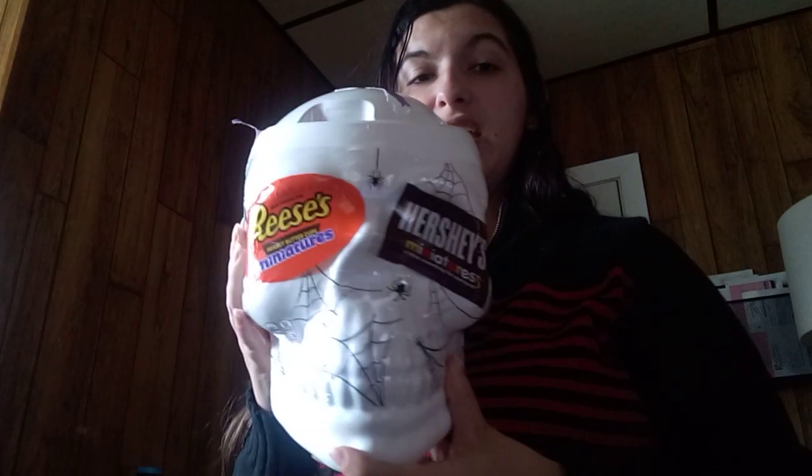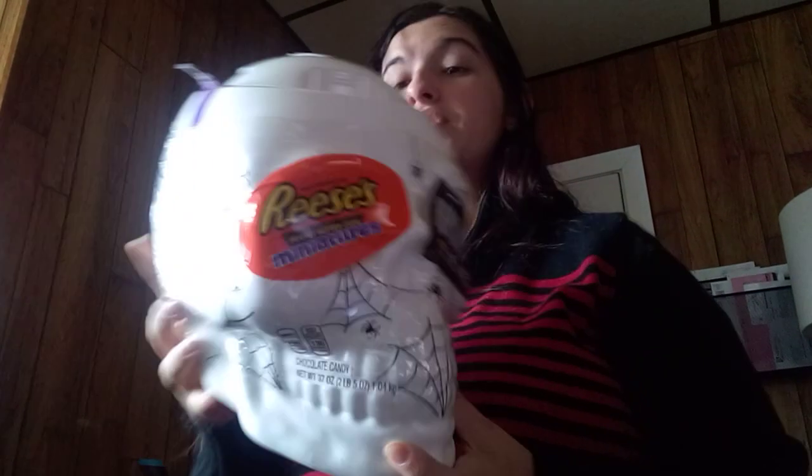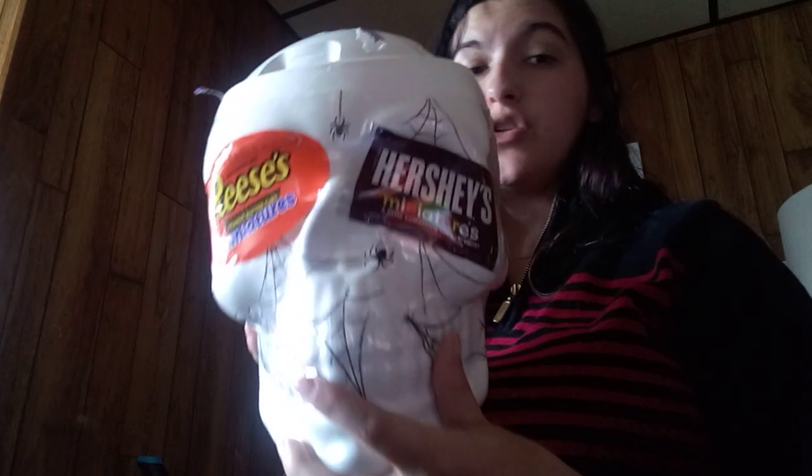Another one we got, which was kind of ripped off because it didn't have a lot of candy, is this plastic skull. It's just to hold the candy in. We thought it was cute. We're going to buy more candy, but it came with Reese's and the mini Hershey's. And it's just a skull head.